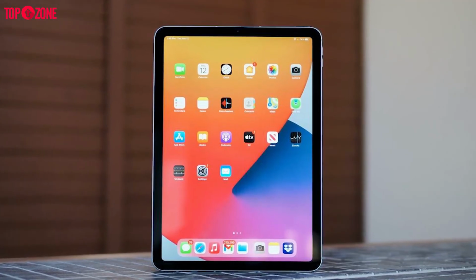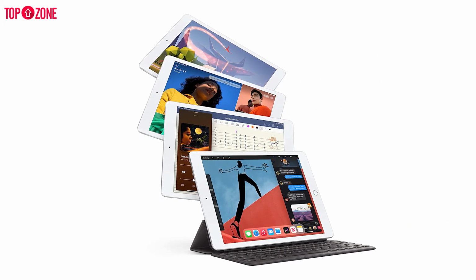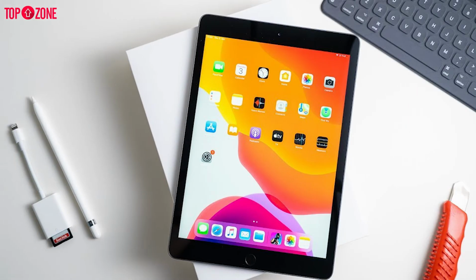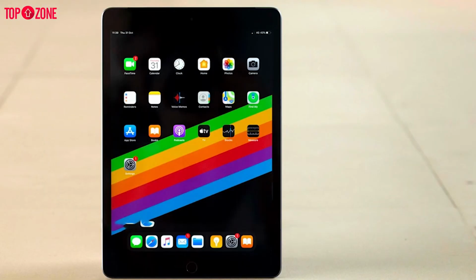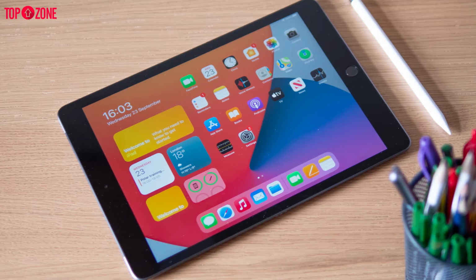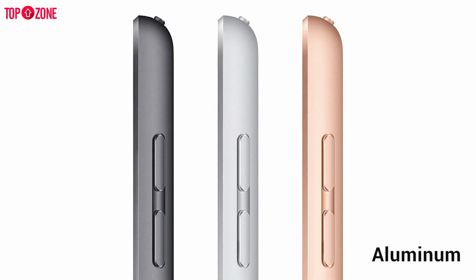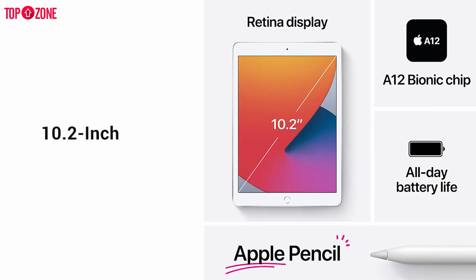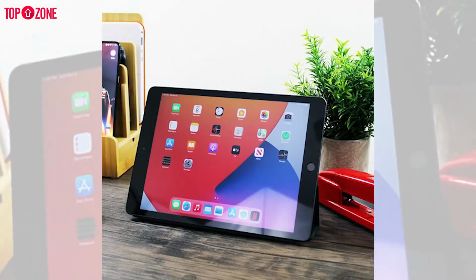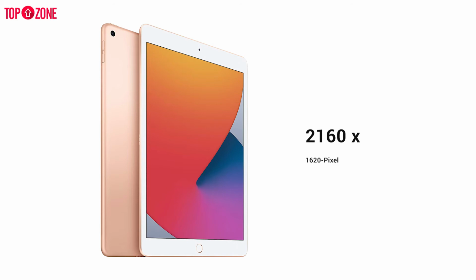The new Apple iPad delivers a big speed boost without boosting the price, and that's exactly what shoppers on a budget are looking for in a tablet. Thanks to Apple's A12 Bionic chip, the new iPad gives you more performance for everything from games and editing photos to juggling multiple apps. It remains light and portable, and it has a solid aluminum and glass design. It sports the same 10.2-inch Retina display as the previous generation, offering up to 500 nits of brightness along with 2160 x 1620 pixel resolution.